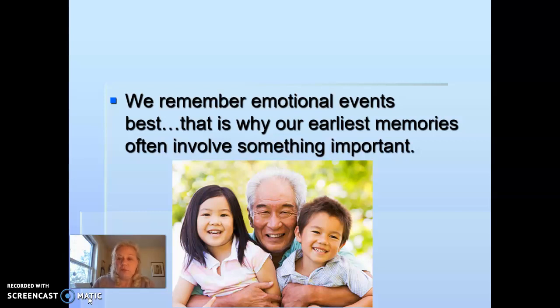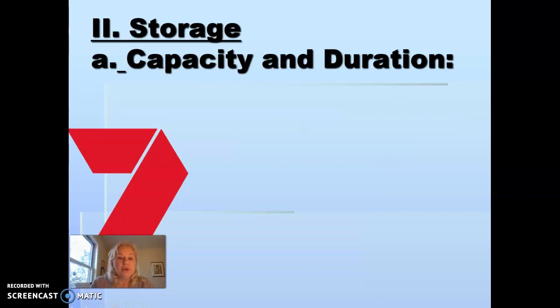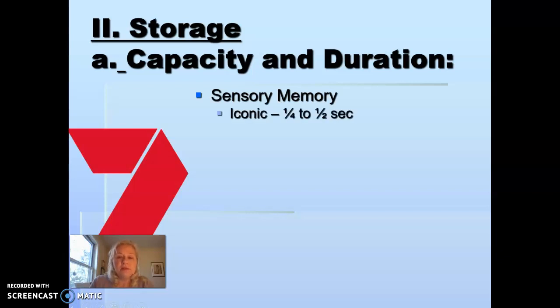Well, today we're going to be looking at storage and some concepts regarding storage. First of all, capacity and duration. Now, when it comes to our sensory memory, this is very rapid. We have two senses that we get most of our memories from. Iconic refers to our visual memory. So if you take a pencil or pen and put it in front of you and wave it, you'll see that there's a sort of an after image that you see.